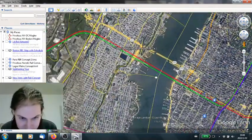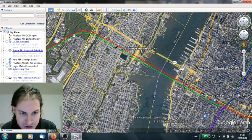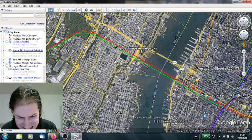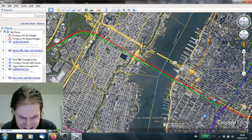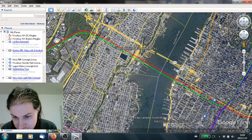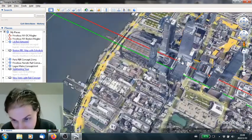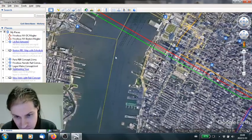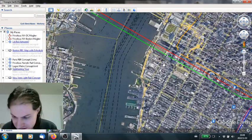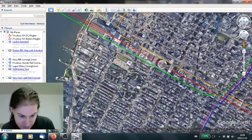Green is Gateway. By the way, the actual Gateway project does not go directly here. It's kind of schematic. The line should kind of be dipping like this to avoid, and again, it's not terribly flexible. The box that they put around here when they built the Hudson Yards building forced the tunnels to go through a very specific box, and then they connect to the low number track. That's all plans.